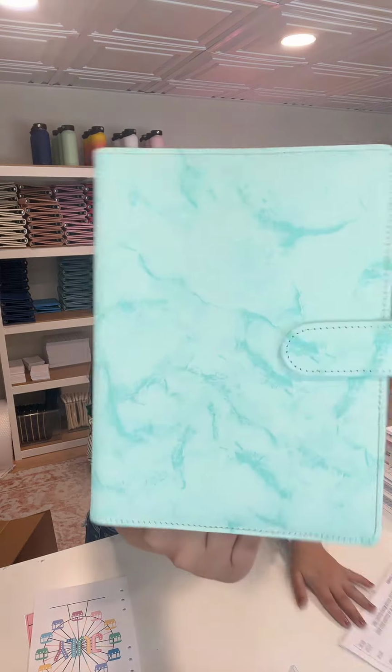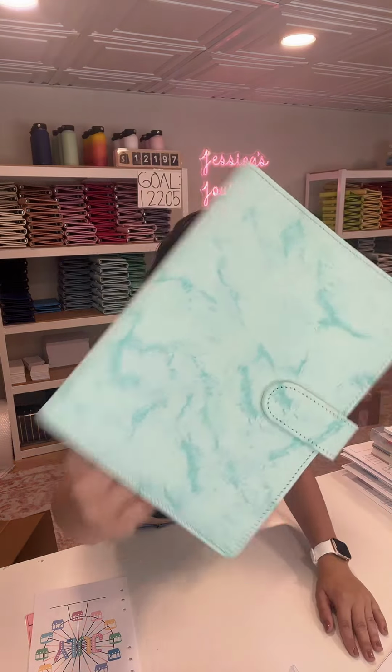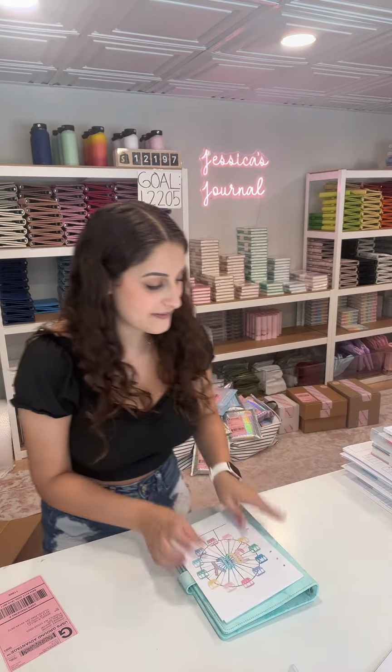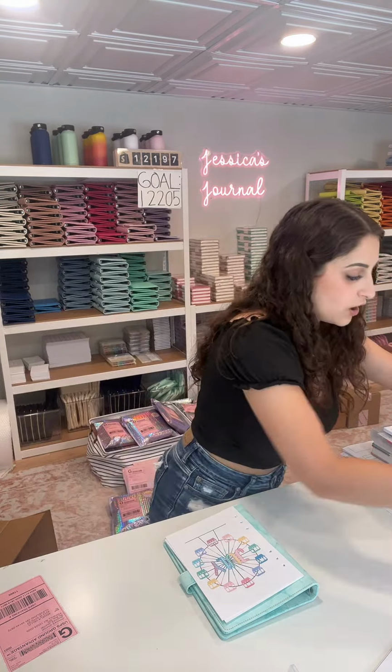Katie, we're happy to have you here. And I agree, you do need one. We have here a mint marble journal. Very, very gorgeous. And she did July amusement park monthly theme spreads. And then she also got a straw lid add-on for her water bottle. Here's that.